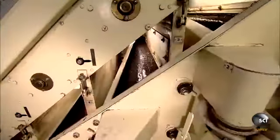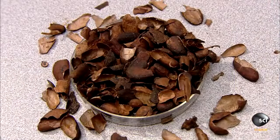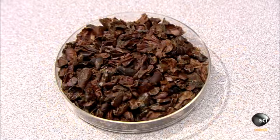Then they enter a shell-removing machine called a winnower. Inside, successive rakes drag the beans across screens, pulling off large pieces of shell. Then, a vacuum sucks away the remaining smaller pieces. Removing the shell exposes the inside of the cocoa bean, which is called the nib.